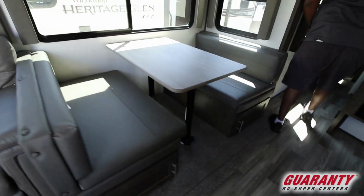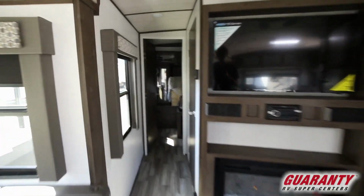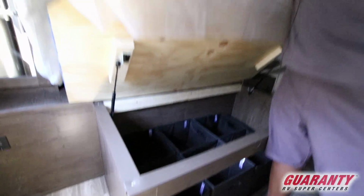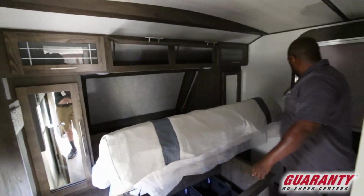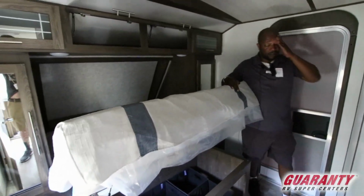Okay. Then you come over here. This is the main bed. You have storage under here. Then you have all this storage right here. And then this is the back door I was telling you guys about. Okay, awesome.